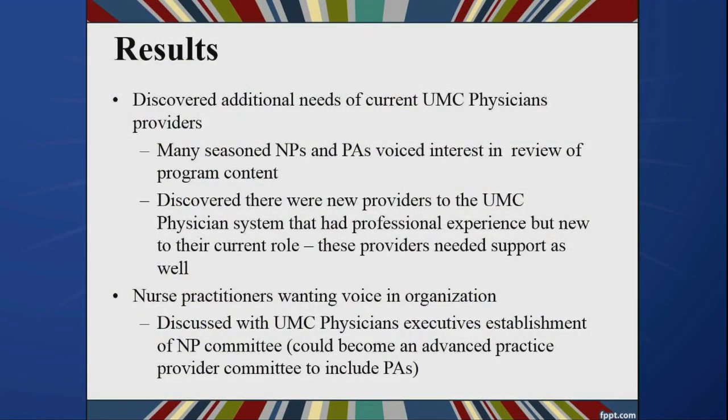They had the professional experience, but they were new to their current role. Some of these had been in diabetes specialty clinics and then went to internal medicine, or vice versa. So they were in a novice role. And then I had nurse practitioners coming up to me saying, hey, we want a voice in this organization. There's a lot of us in here, but we don't have a voice.